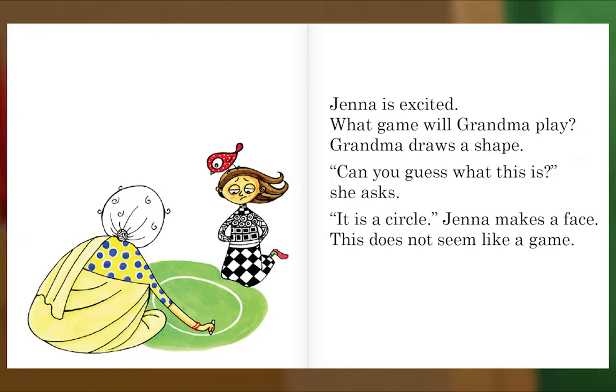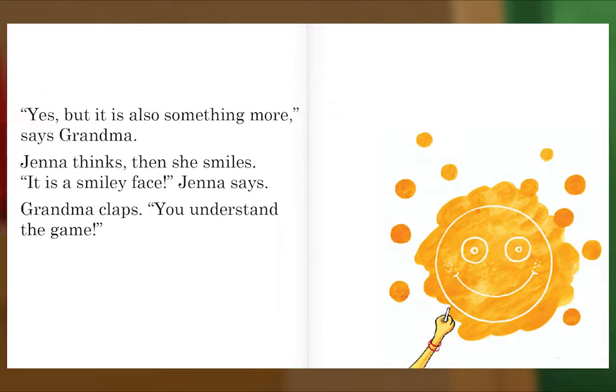Grandma draws a shape. "Can you guess what this is?" she asks. "It is a circle." Jenna makes a face. This does not seem like a game. "Yes, but it is also something more," says Grandma. Jenna thinks. Then she smiles. "It is a smiley face," Jenna says. Grandma claps. You understand the game.